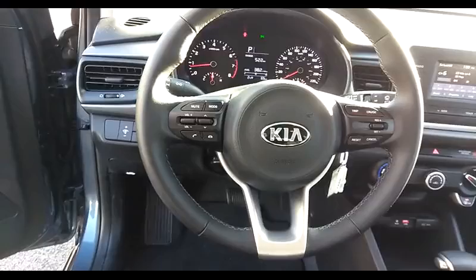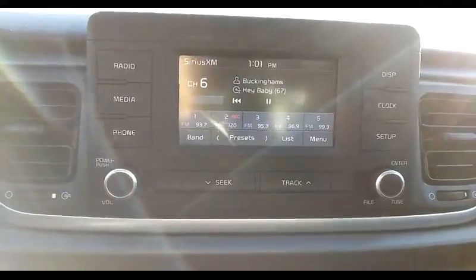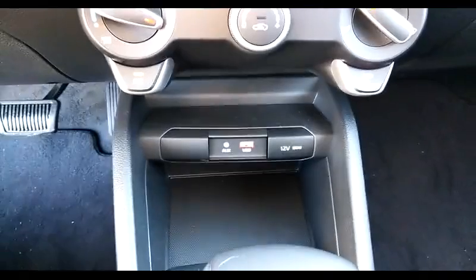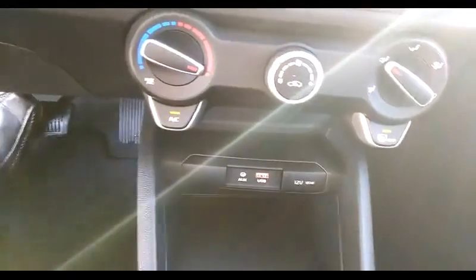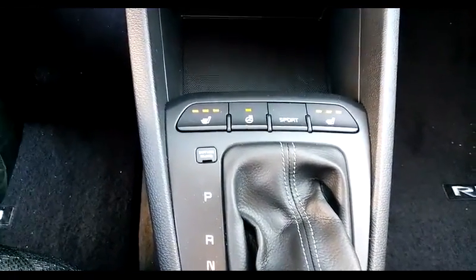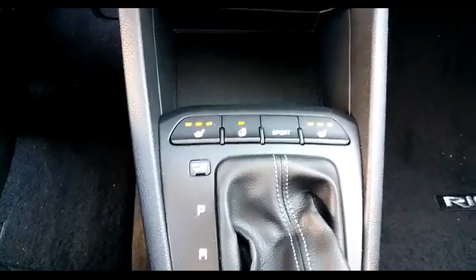Steering wheel, of course, has the cruise and the audio controls. And inside the car, we have Sirius satellite radio as well as AM/FM, and we have a backup camera, climate control, and auxiliary USB and a charging port down below. Car also has heated cloth seats in the front, a heated steering wheel, and a drive mode select for sport mode. Driver seat is height adjustable.